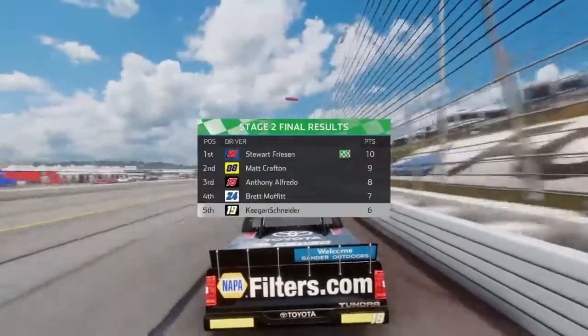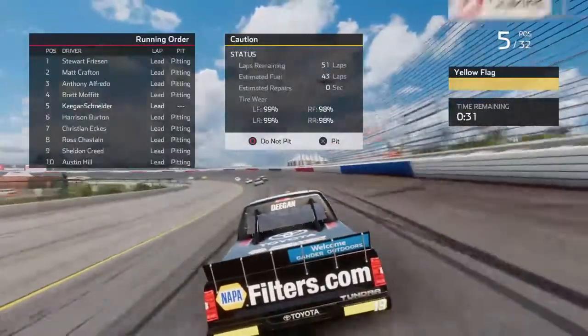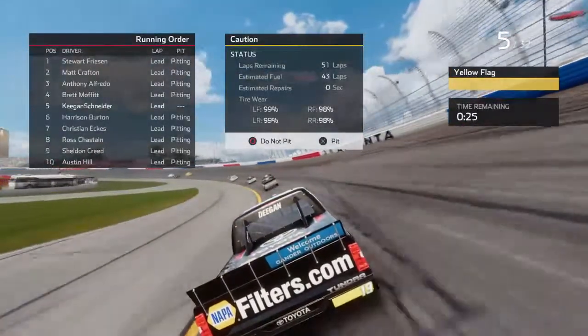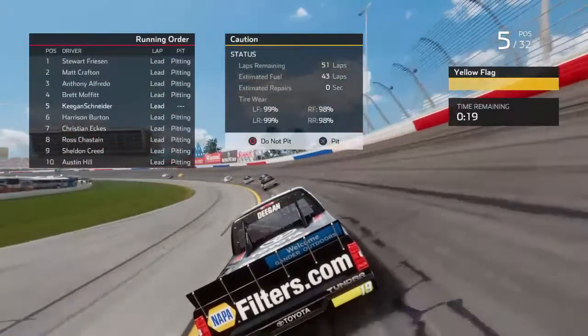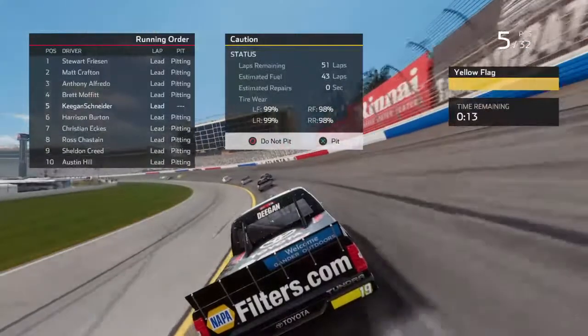And Stuart Friesen will win the 2nd stage of the race, granting himself his first playoff point of the season, his first stage win of the year. And we will stay out here. So we do have one set of Goodyear tires. We can take a 4-tire stop yet from here on out. We can pretty much divide this last stage into half. That is very well feasible.